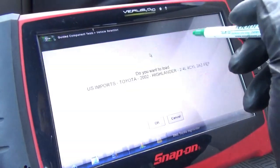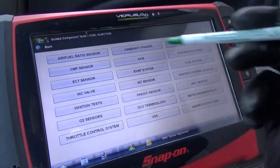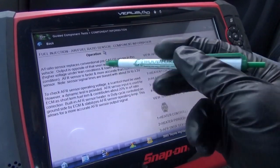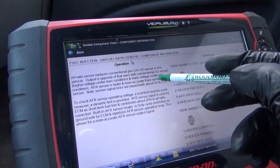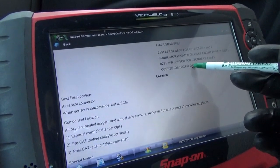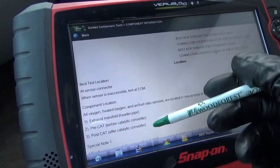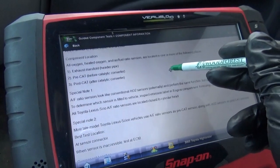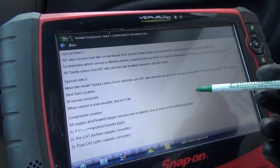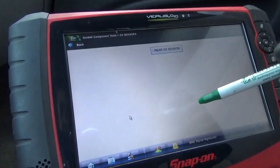Let's take a quick look in the component tests. You'll be able to tell us which one's which. Fuel injection and air fuel ratio sensor, O2 sensors. Component information. AF sensor replaces conventional pre-cat O2 sensor in this vehicle. Output is opposite of a conventional O2 sensor, blah blah blah. Location. All oxygen, heated oxygen, air fuel sensors located in one or more of the following places. Well, that's not very helpful. Not helpful. I wonder what it says about O2 sensors.